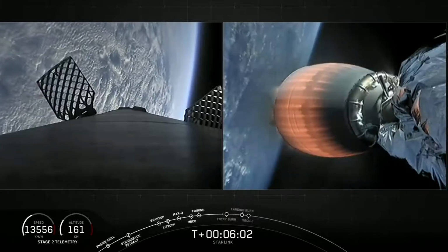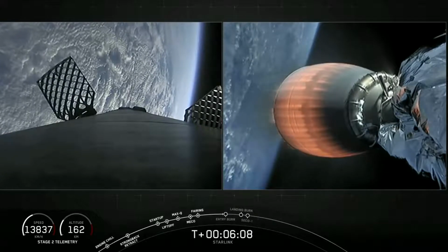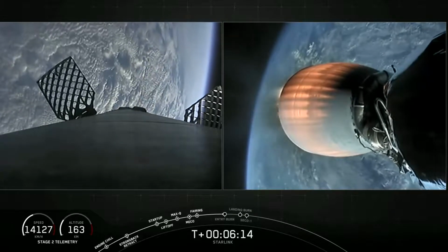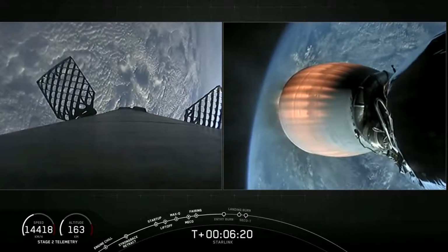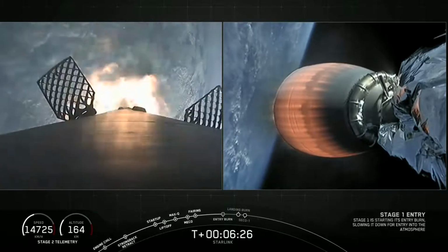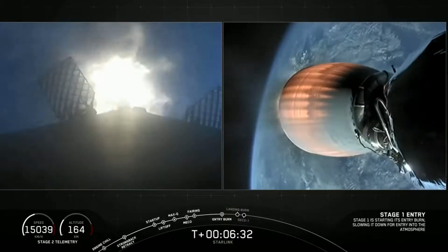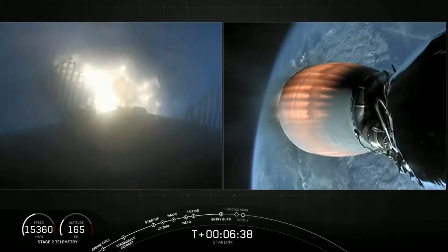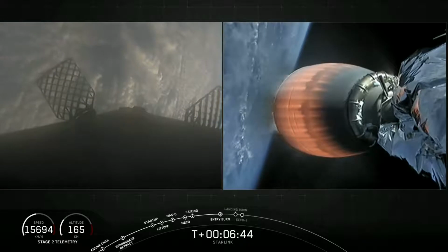At this point, the first stage has reached the highest point of its orbit, the apogee, so it is on the downhill portion of its trajectory. You can see Earth getting bigger and bigger. Stage 1 FTS is safed. Stage 1 entry burn startup. Startup of those 3 Merlin 1D engines on the first stage. Second stage continuing to burn nominally. Expected loss of signal, Cape. Stage 1 entry burn shutdown.